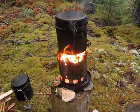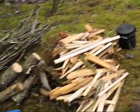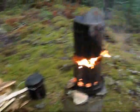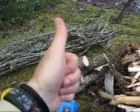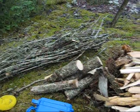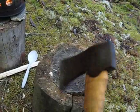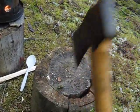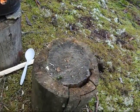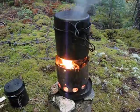So these little stick stoves can be handy, although there's a lot of prep involved, and it's not easy to snap all those twigs, especially twigs that are as big as your thumb. They bend and they don't break. There were these sawn logs at this campsite, which is great, so I've been nicking the branches so I could snap them with my fingers, which makes them easier to feed in.